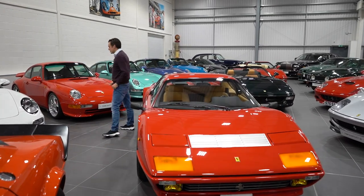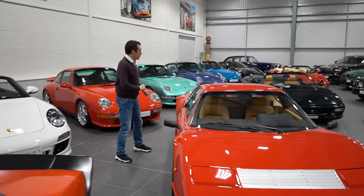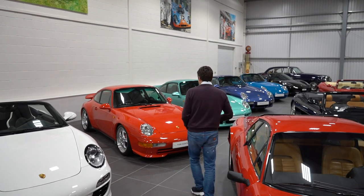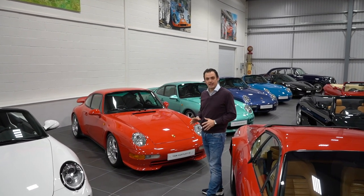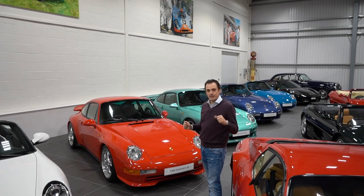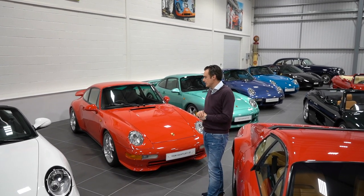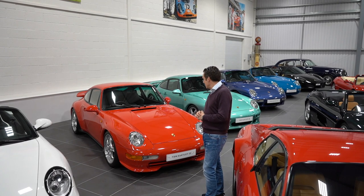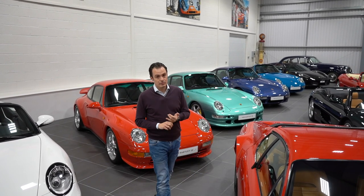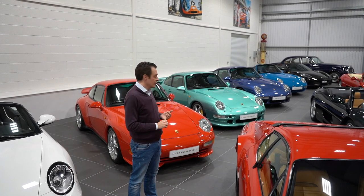Porsche selection. Now, you'll see here a row of 993s. I have gone on a real 993 kick. Nostalgia springs to mind. When I was growing up, the first car I ever sold actually was a 993 Carrera 2 convertible. I was a child.